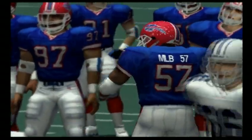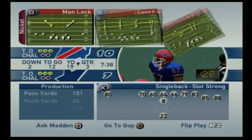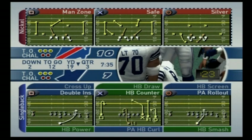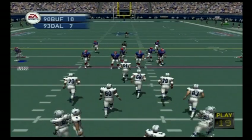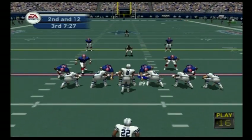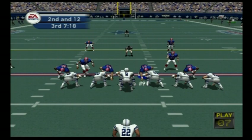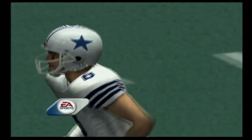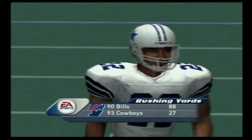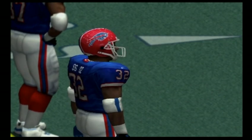Number 57 drags down the ball carrier behind the line. Ball on their own 19. Man in motion. Hunt! Hunt! Hunt! Number 22 runs up the middle. Number 32 with the tackle at the 22. Even if your running game isn't over-effective, running consistently with your big guys will tire out the defense because they're always taking hits and getting banged up.